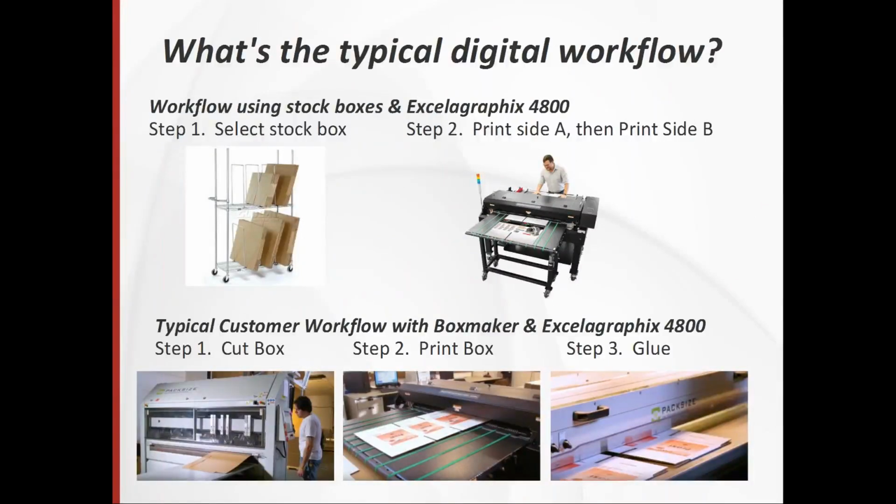So what's a typical digital workflow if you're not used to that? In this particular case, these are stock boxes, already folded and glued RSCs, different sizes sitting on a shelf. So this printer could literally be near the back door on the shipping dock, and your inventory people get an order, they go pull the product, they know what box to ship that product in, they go pull the box, and they print whatever needs to be printed on the box for that particular product. Then of course you put the packing materials and the product in the box, tape it up, put a label on it, and ship it out. So really, a very short process.